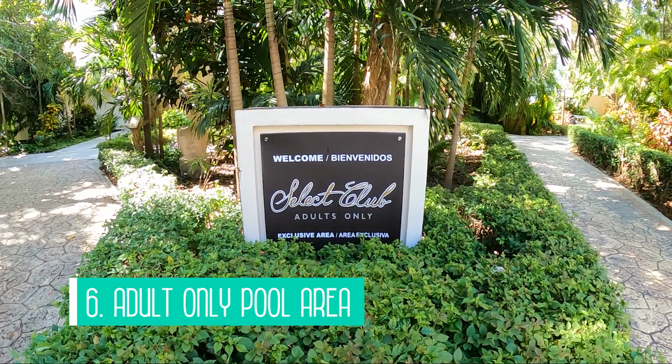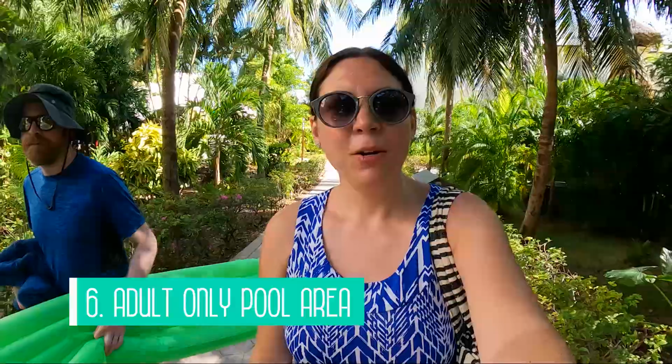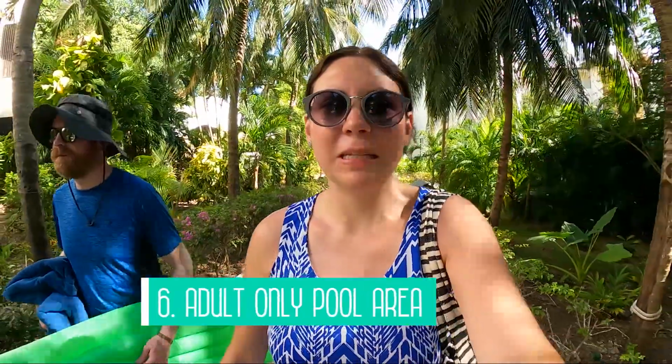Number 6 is the adults-only section. We typically prefer to spend our time at the adults only pool because it's just quieter and much more relaxing. But for the first few days of our vacation, the adults pool was closed, so they transferred another pool into an adults only section. And now that this one's open, the other one is closed, so we're going to see if we can get some seats here.